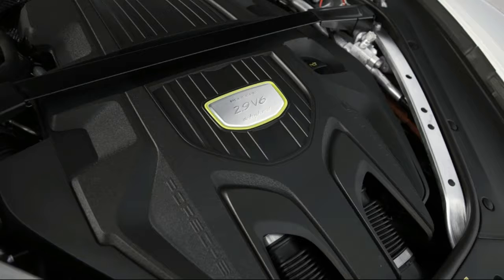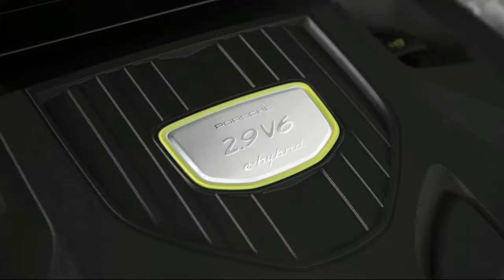Two more electro-friendly modes can only be accessed through the central 12.3-inch touchscreen, E-Hold and E-Charge. As you might guess, E-Charge runs the engine to top up the battery, while E-Hold allows you to save your current state of charge for later, say a low-speed drive through town or to sneak back into the garage at night without waking your nosy neighbor.